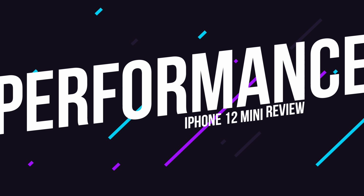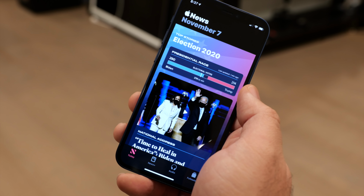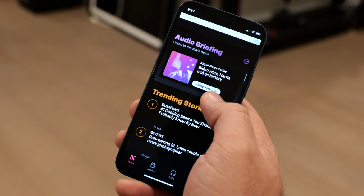All right, next up, let's talk about performance. The first thing I have to say right off the bat is the iPhone 12 mini is fast.